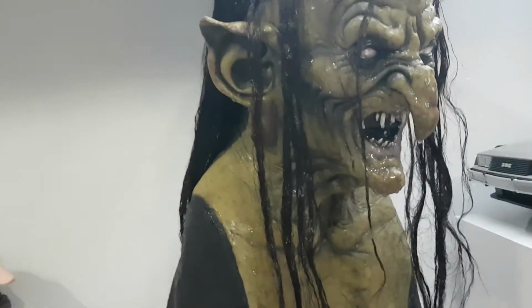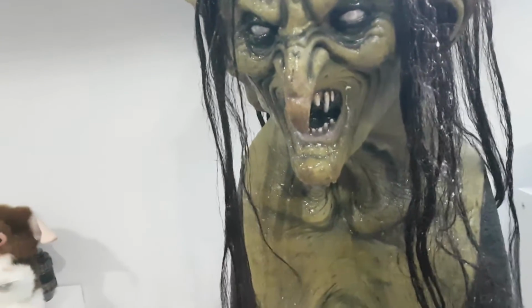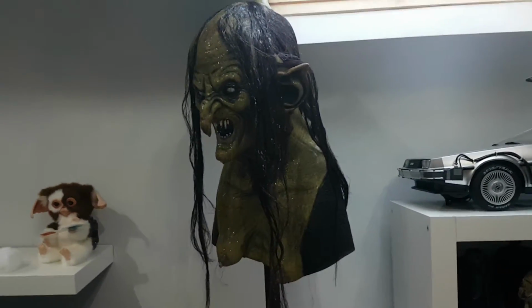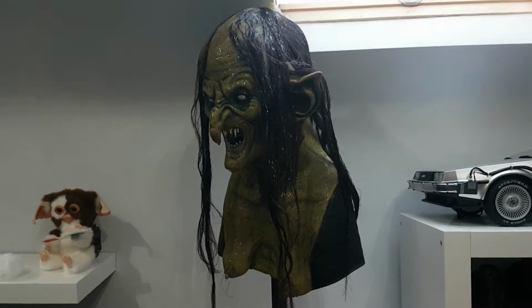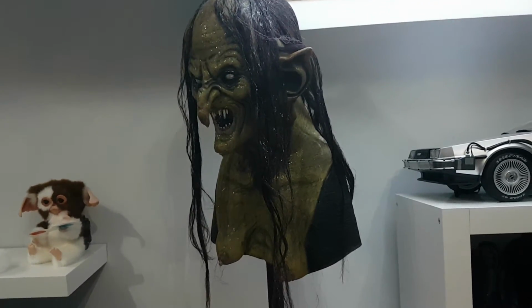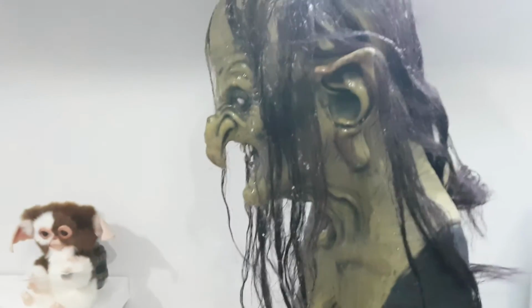life-size bust. This is obviously latex as well. I had to get this from the US, and it wasn't actually a pain to ship. The customs fee was really reasonable as well, so I was well happy with that, because I thought it might be quite dear. But it was alright actually, so happy days.